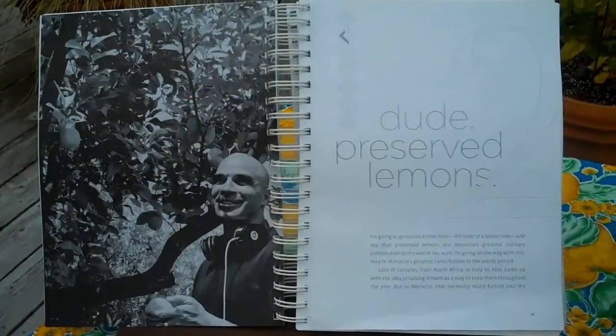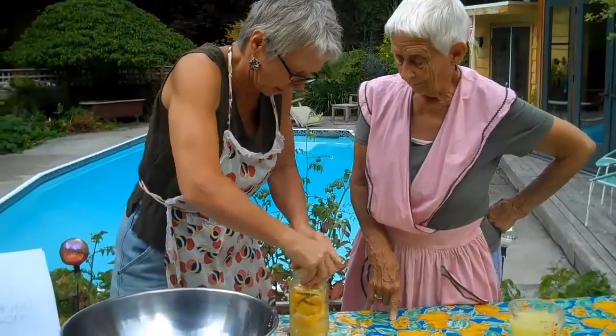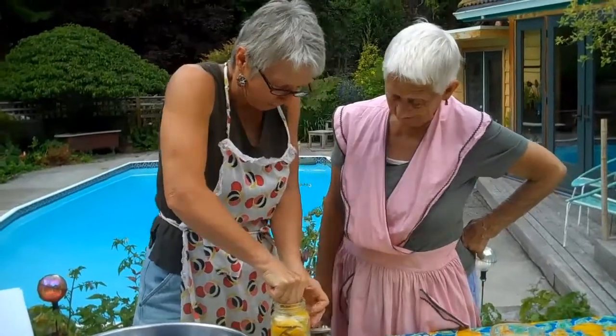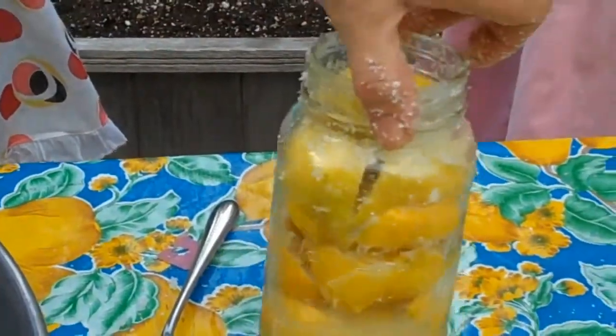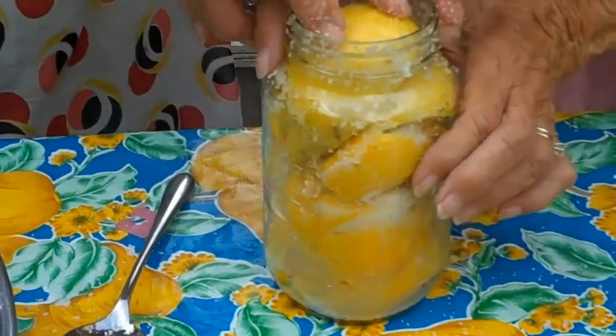Preserved lemons. Challenge one. Lots of room down there. We'll get better at this, the more we do. Okay, look at that. Fabulous. I can see where there's room for improvement.